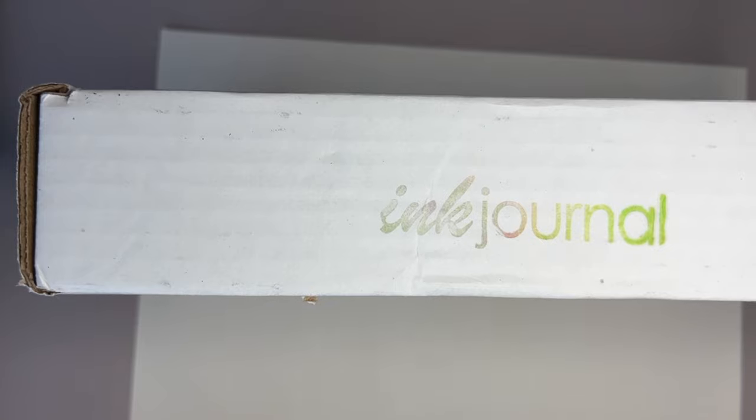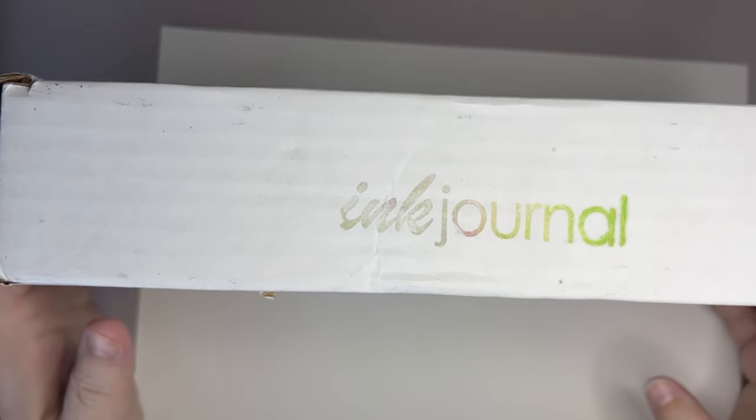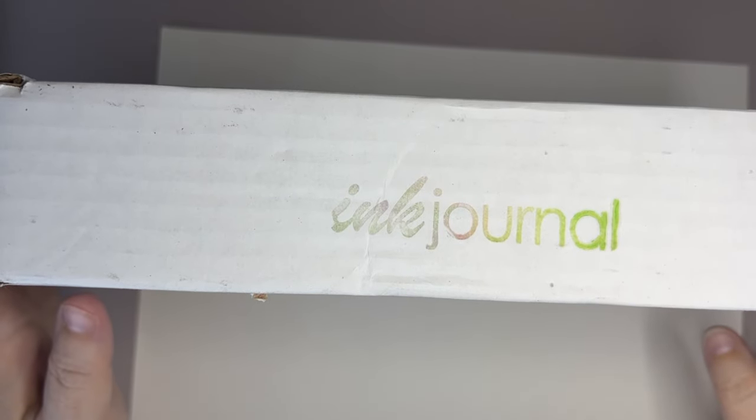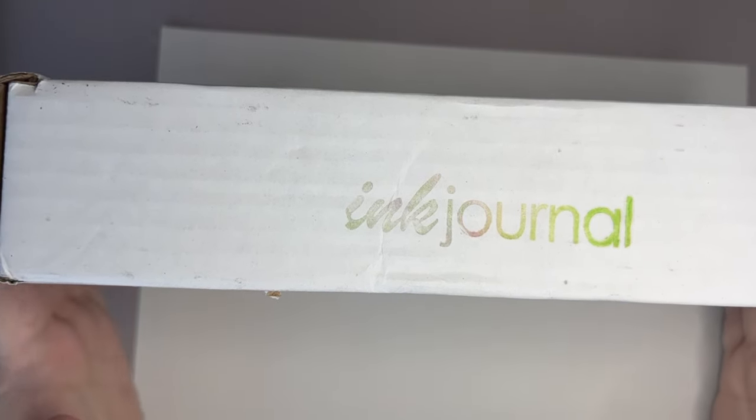And I've gotten my Inkvent, and I have opened one of the days already because I was trying to get ahead of Ink Flight. We'll see if that happens because I'm going to be going out of town next week. Anyway, we'll see what happens. But today is all about Ink Flight.